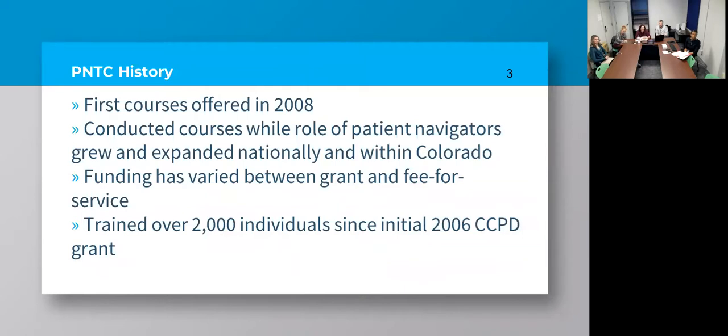We became aware that in Colorado, navigation was becoming more widely adopted and began providing training as an outgrowth of that PNRP program back in 2008. Back in the mid-2000s, most of the navigators were working on cancer detection, abnormal screening, and treatment, and our courses back then were focused on that workforce. But over the past 10 years, we have seen patient navigation become widely diffused throughout the healthcare system and out in the community. Our courses now try to reflect the changing workforce and the type of navigational support navigators are delivering, so our types of courses have changed dramatically over the past 10 years.